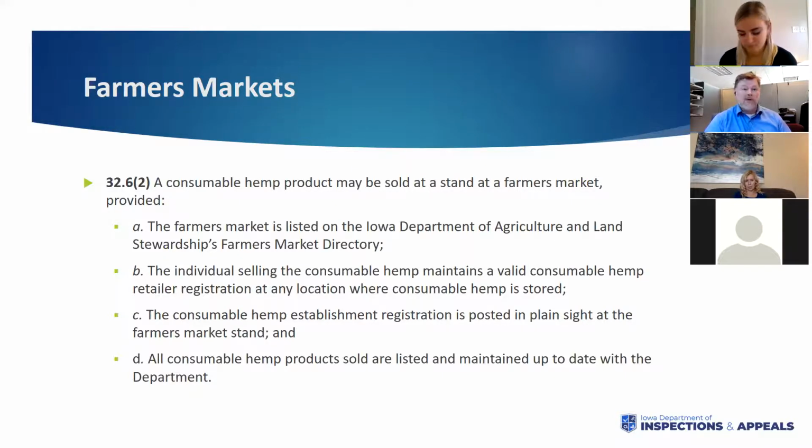The stand itself is no different than a temporary booth or roadside stand. It might be the same exact stand, but because it's at the farmer's market, there's a little more ability for us to trace back potentially contaminated or harmful products that might get out into the market. So it is allowed there, provided that the market is registered with the Department of Agriculture, the individual selling it has a valid consumable hemp registration, the registration is posted in plain sight at the stand, and all the products being sold have been listed with the department.